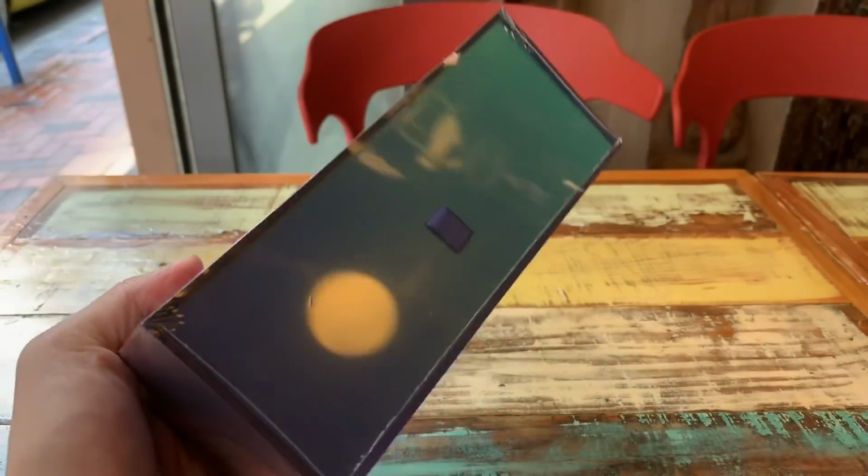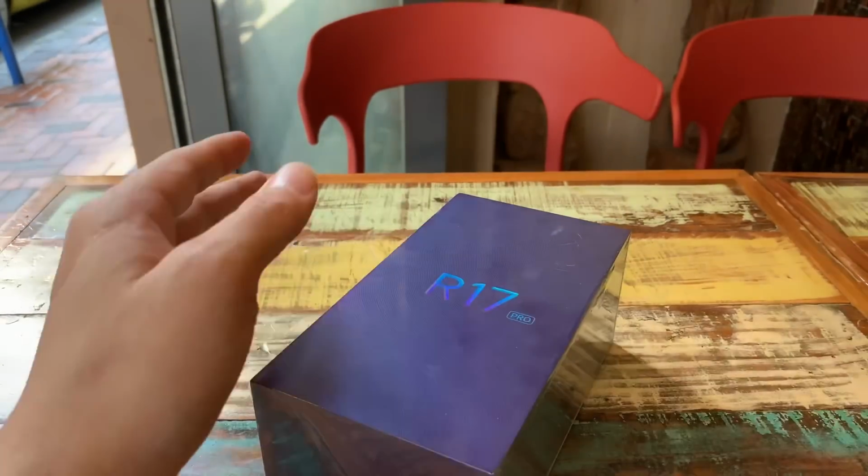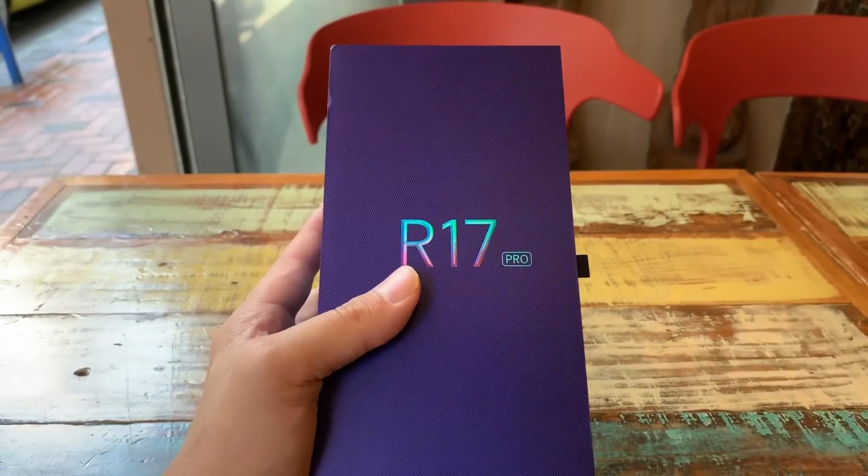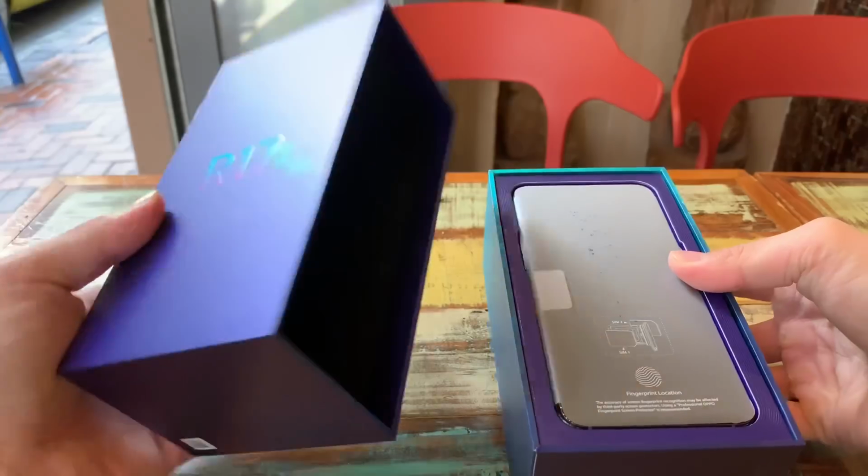So this packaging, it's very similar to the Oppo Find X. That's good. I think the Find X had really nice packaging. You know, it's a little bit different from these traditional Chinese phones that come in like a white box.